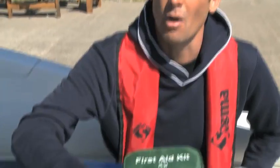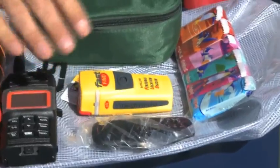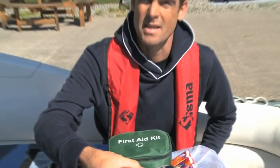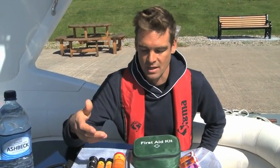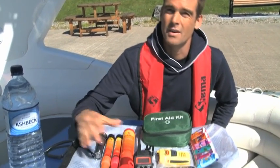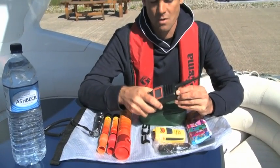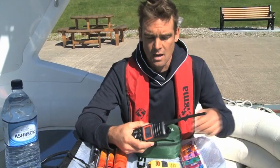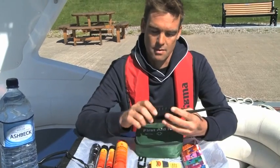We've also got a spare mobile phone. And one thing I will say with a lot of this is make sure they're charged up, they've got credit and everything else like that. But a basic £10 pay-as-you-go phone, another means of communication. And then another one as well is our handheld VHF. Again, make sure she's charged up, but all channels of communication basically, to let people know we're in trouble and we need some help.